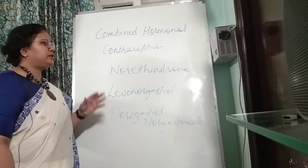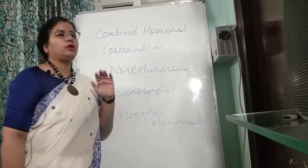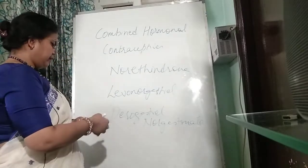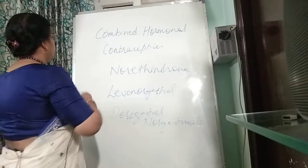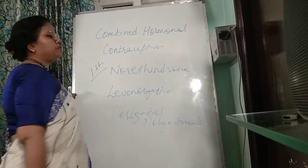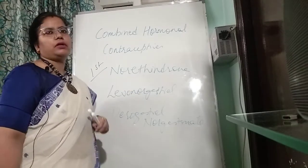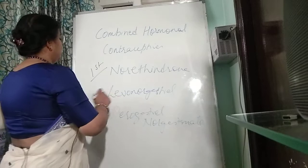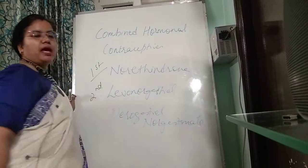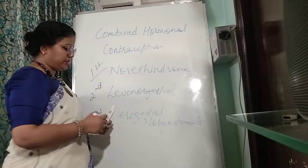Now, we say that there are 3 generations of oral contraceptive pills depending upon the progesterone component in them. The first generation has norethindrone and its derivatives. This is the first generation, which was introduced first in the market. Because of the androgenic effect of norethindrone, better levonorgestrel and its derivatives were then used in the second generation, and the third generation contains desogestrel and norgestimate.